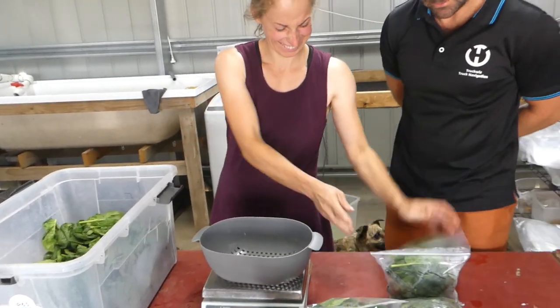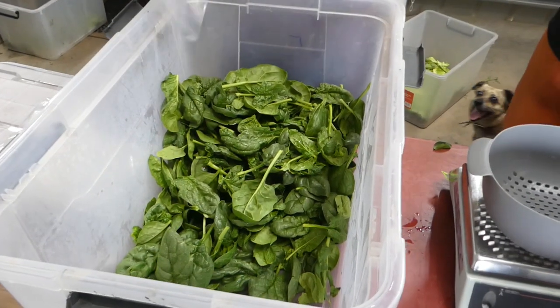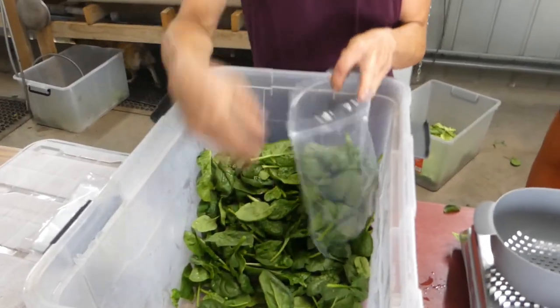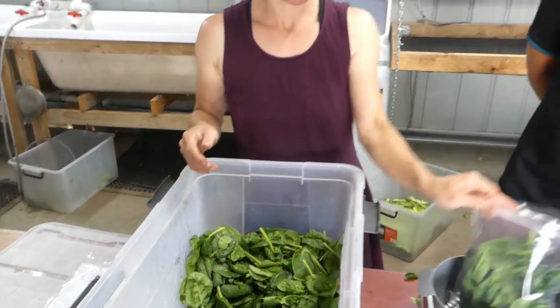What are we doing here, Emma? Just packing some baby spinach. Love it. Look, that looks so fresh. So we've got our spinach harvested and rinsed. So when did you pick this? This morning. That's how fresh it is. What does the word community mean to you?